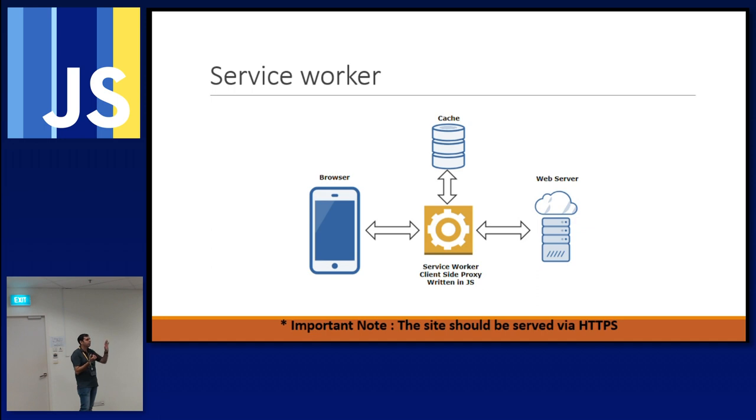If you are offline, it will say, okay, currently offline, this request cannot be sent, let me save it somewhere. And the moment it is back online, I will send it to the server, get the response, and do the same thing. So this is the very basics of what a service worker is.